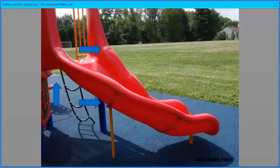Now, we have an issue where we have a warranty on this material, and we're not allowed to actually use caulk or other materials to seal up the holes. We have to use things like copper wool or steel wool that can be removed, because otherwise we void the warranty. So we have a little bit of a struggle with that issue when we try to eliminate paper wasps from this type of equipment.